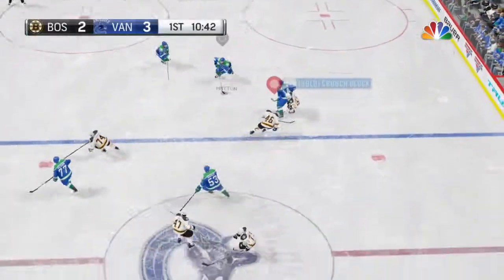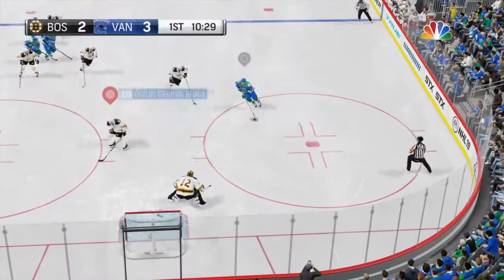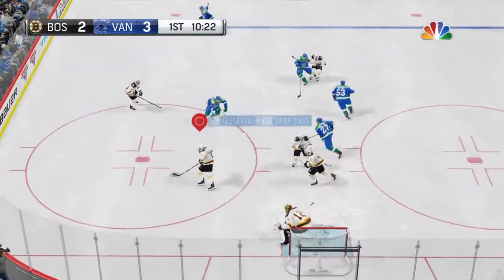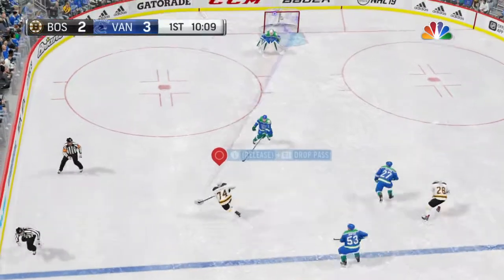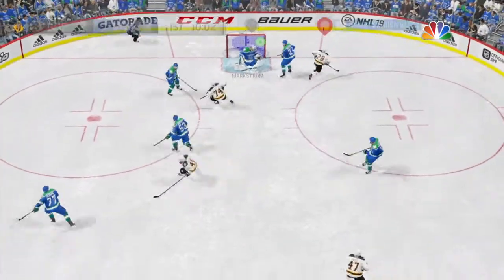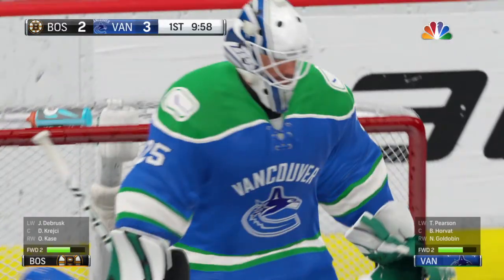Went to the backhand. The Canucks through the neutral zone, controlling play now. Shoots. Got his pad on that one. Is able to move on in. Tries to get it on net. Save! He just stopped one of the best.